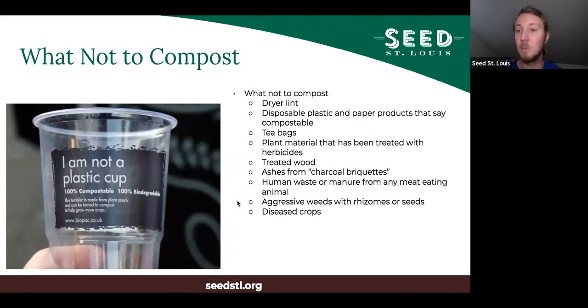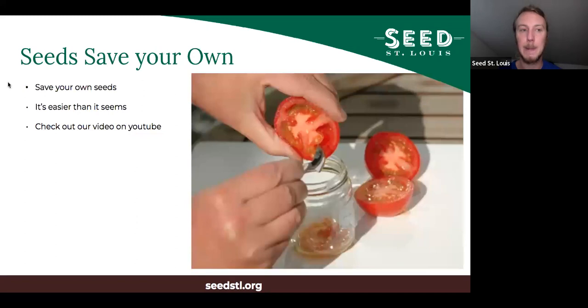And then if you have a crop that was diseased, like a really nasty disease came in and killed your tomatoes, I would not compost those tomato plants. Because again, for most backyard composting operations, you're not going to get hot enough to kill that disease. So that I would get rid of in some other way.